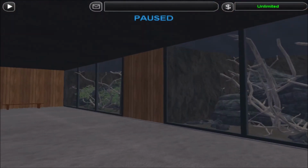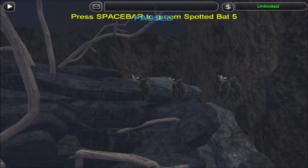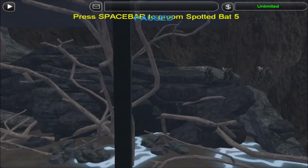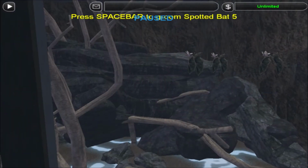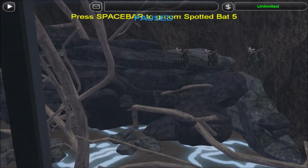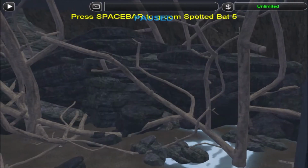Now we have two species of bats up ahead, our newly gained spotted bats that have really cool ears. These are from North America. They are also from the Sonoran Desert. We have quite some Sonoran Desert species actually. We gave them a more rocky structure with some dead trees to hang on.